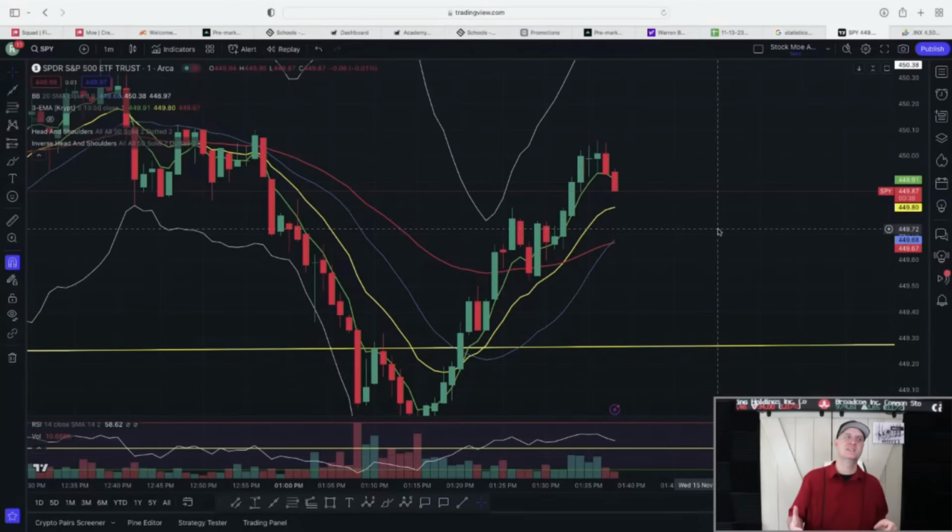But that's how I do this. I want to make little gainers, and then when we do have a good run, we can double up. And that's how I like to trade it. We finally had a doubler, which was beautiful.